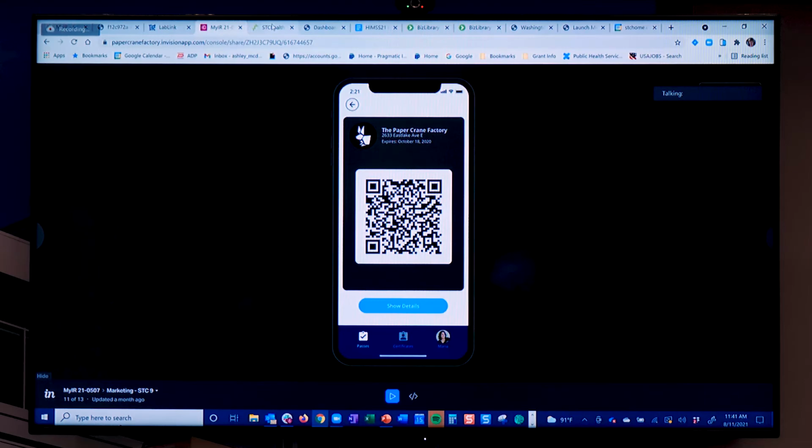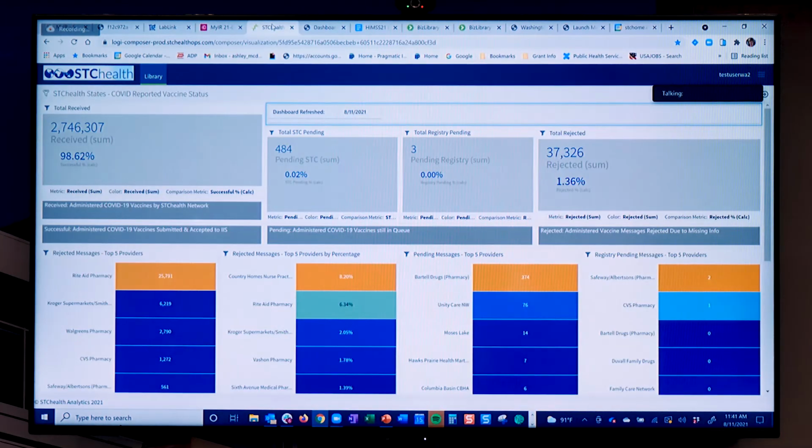Additionally, another benefit of the registry is that it does provide the state with the up-to-date daily information about the COVID vaccines that they have administered. So in keeping with our use case, we have the dashboard for the state of Washington. And you can see here that Washington has administered almost 3 million vaccines as of now. They've got several that are waiting to be processed and several others that have some errors in there. Those errors will be identified.